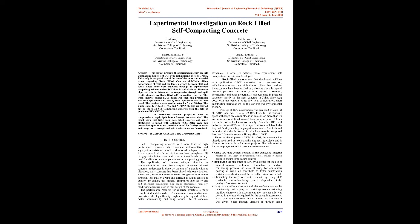Rock-filled concrete was first developed in China as an application of SCC in massive concrete construction, with lower cost and heat of hydration. Since then, various investigations have been carried out, showing that this type of concrete performs satisfactorily with regard to strength, permeability and other properties. It has been used in practical structures, mostly as mass concrete in China since August 2005, with the benefits of its low heat of hydration, short construction period, as well as the low cost and environmentally friendly process. RFC construction was proposed by Jin et al., 2005, and An et al., 2005.